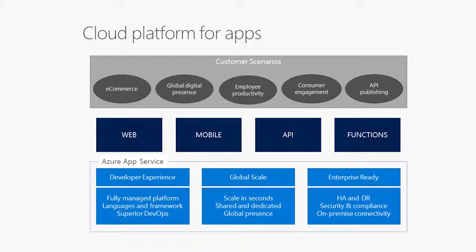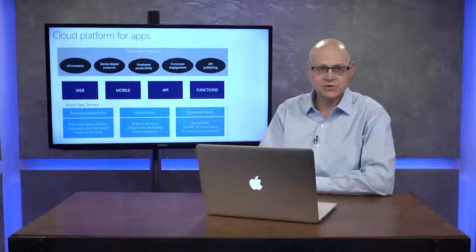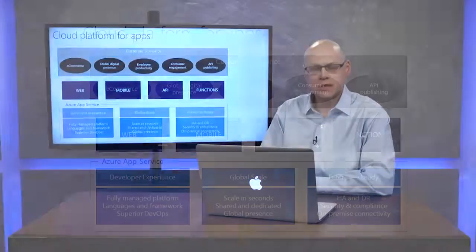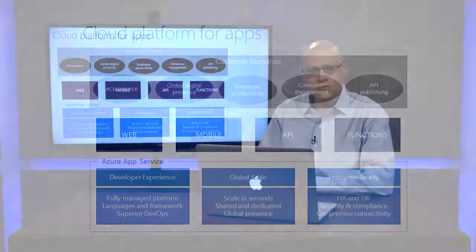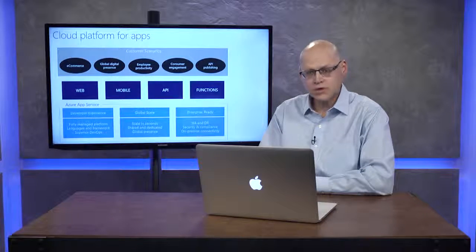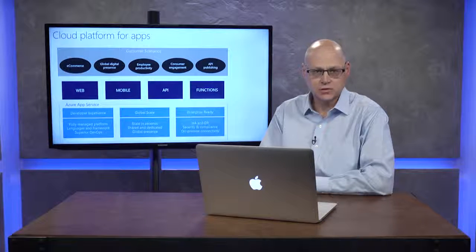Customers are increasingly looking to the cloud for solutions for their key business scenarios, such as e-commerce, employee productivity, consumer engagement, and API publishing. Most of the technical solutions to these needs come in the form of apps, web apps, mobile apps, or APIs. Azure App Service is a high productivity, high control, fully managed platform optimized for building and hosting apps. It is aimed at startups and enterprises alike and offers a breadth of features, worldwide presence, high scale, enterprise security, and on-prem connectivity. In this talk, we're going to closely look at the API publishing scenario.